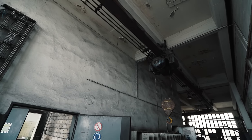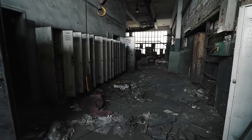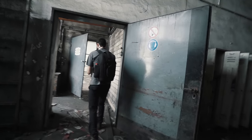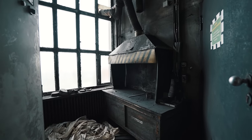Crane on rails. Yeah. Ear protection weren't even here. It must have been loud. Is this like a laboratory? It's like a workshop, yeah. With back here looks like a lab, maybe. Chemical hood. A fume hood, yeah.